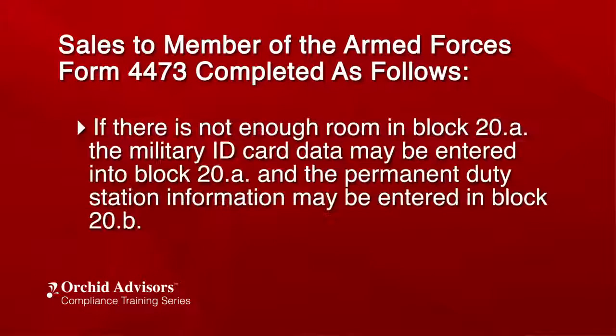If there is not enough room in Block 20A, the military ID card data may be entered into Block 20A, and the permanent duty station information may be entered into Block 20B. It is also recommended, if possible, that a copy of the permanent duty station orders be filed with the completed Form 4473. The theft or loss rules are universal throughout the industry.